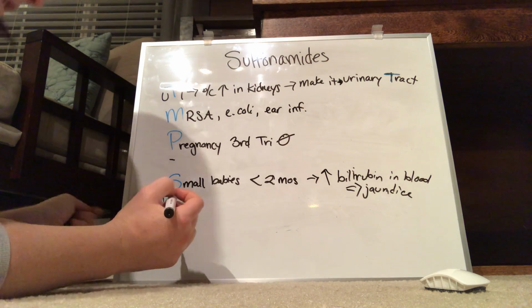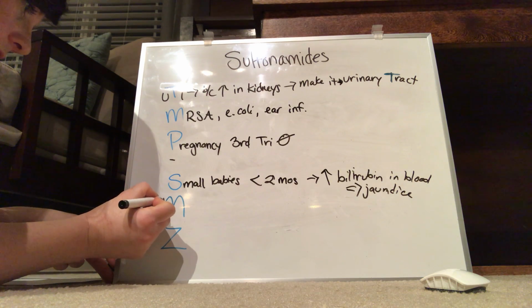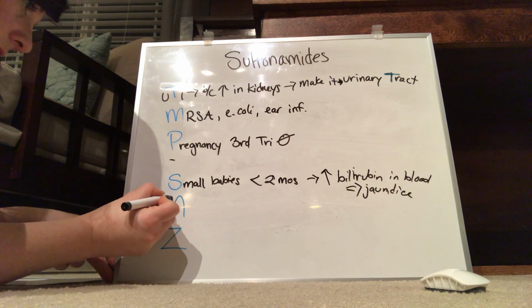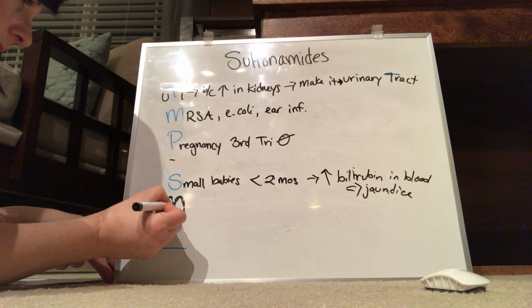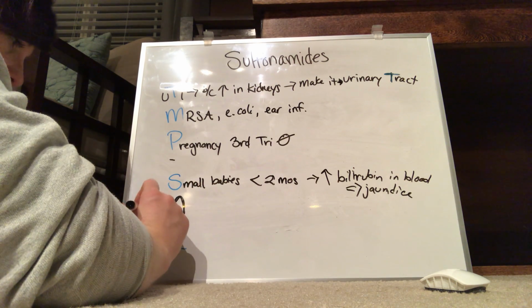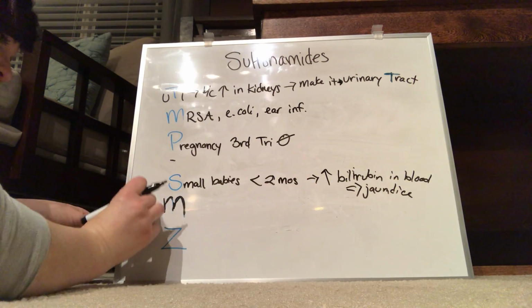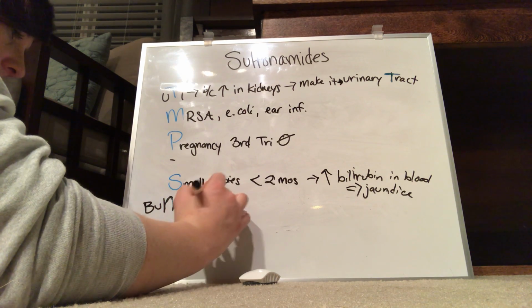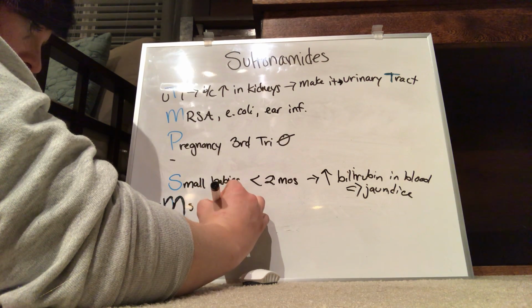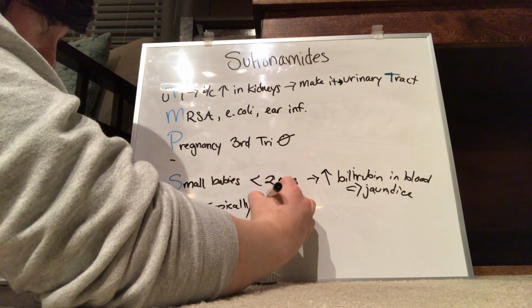So the next one is M, and when you write this word fast, it can look like an R and then an N. That is because it can also be used to treat burns, and it can be given topically and prophylactically.